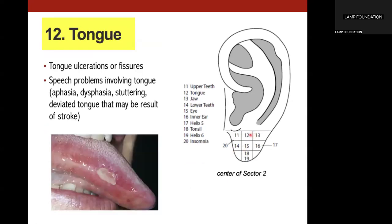Number 12 is good for tongue ulcerations or fissures. This is very effective for speech problems involving the tongue, aphasia, dysphasia, stuttering, deviated tongue that may be the result of stroke.